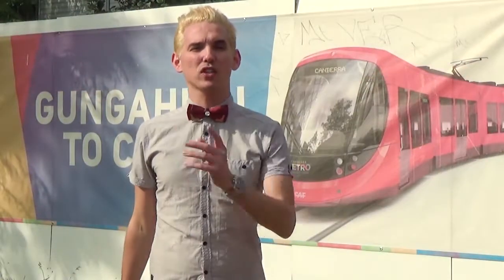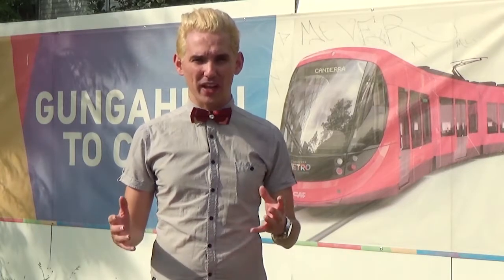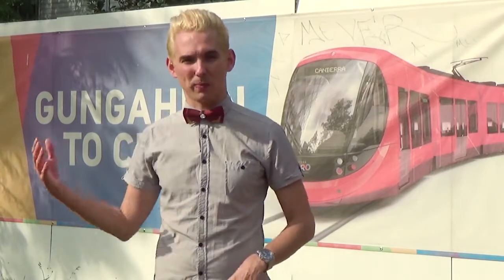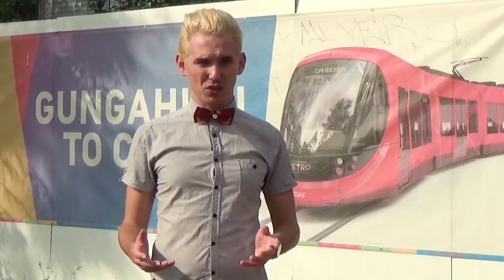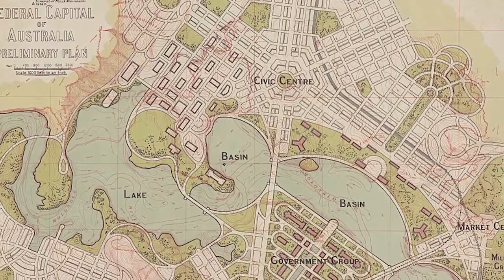In 1912, Walter Burley Griffin's plan was chosen for the design of the new capital of Australia. In that plan was an idea to build a rail network to connect residential areas to places of work. But unfortunately, due to 2 world wars and the Great Depression, it never came to be. Fast forward a century and the ACT government announces its plans to introduce a light rail network based on Walter Burley Griffin's original vision.